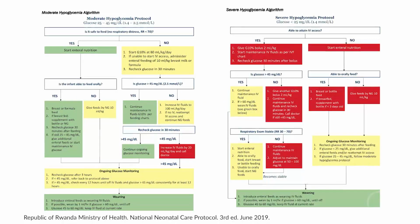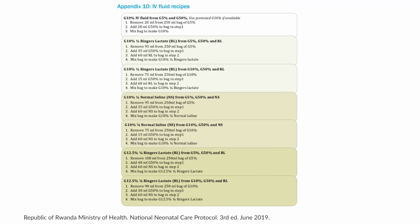This is the protocol for severe hypoglycemia. Both can be found in the printed version of the Neonatal National Care Protocols. Here are the recipes for making the IV fluid recommended in the protocol from IV fluid that you will likely have in stock.